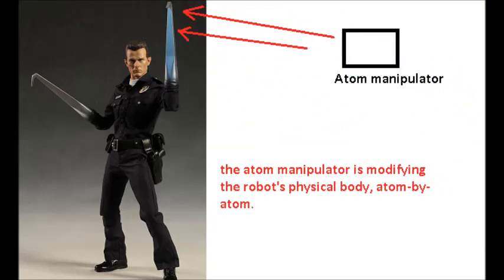Wolverine or the T-1000 has the ability to heal wounds from any part of his body. In the case of the T-1000, if his left arm is chopped off, the robot will be able to fully restore its left arm, atom by atom. In the case of Wolverine, he can heal his entire body quickly as the wounds are being created. The healing process not only restores his skin, but other body parts, such as his heart, kidney, and lungs.